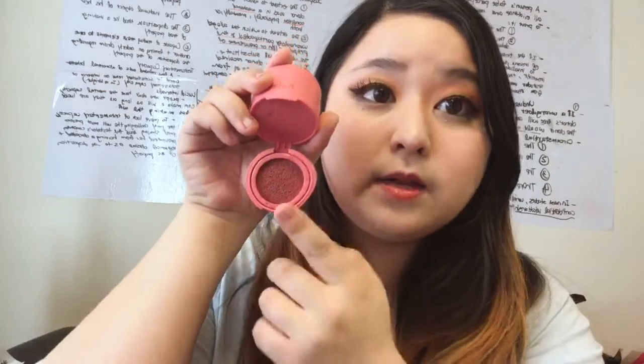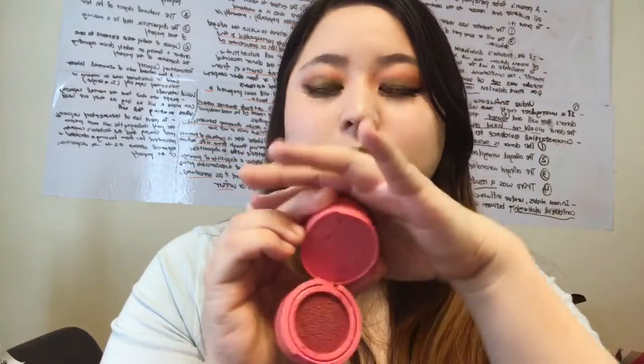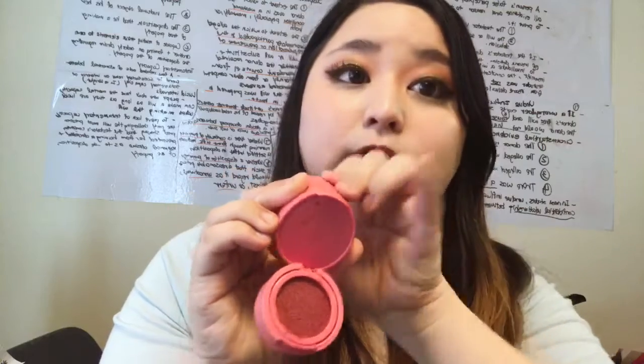It has this little cushion on the bottom here, and you use this little stampy thing and stamp it in there and put it on your cheeks. It does kind of go on a little dark at first, but if you use a beauty blender, it works really, really well. It just looks so natural and I just really like it.